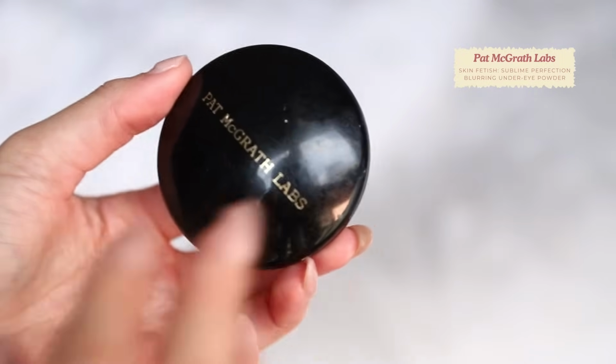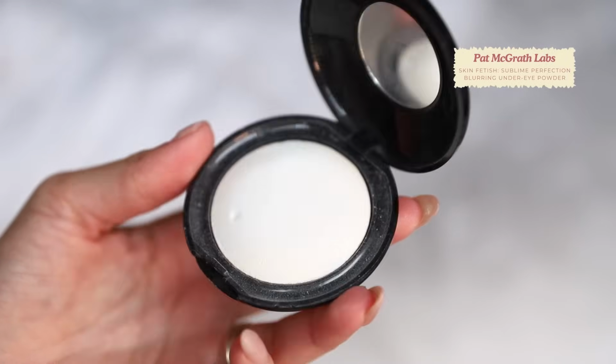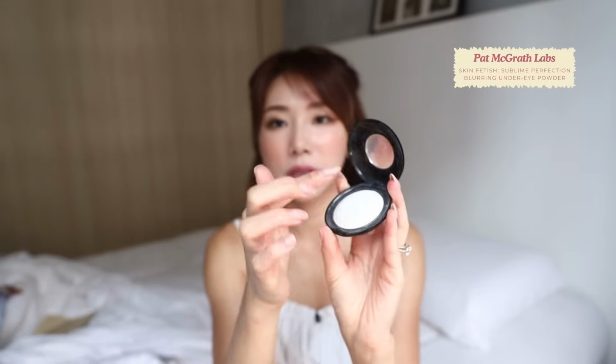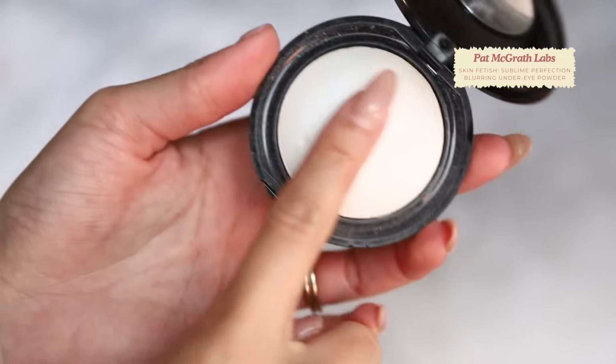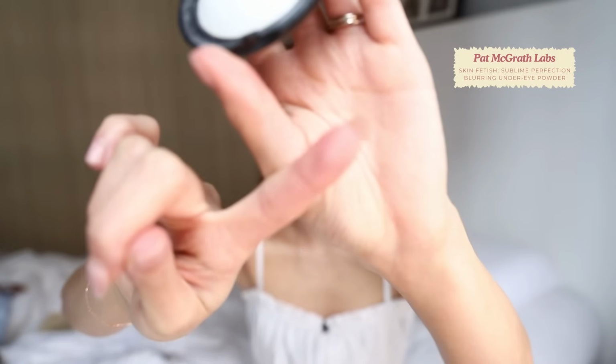Pat McGrath Labs Skin Fetish Sublime Perfection Blurring Under Eye Powder. This is a mouthful, but it looks like this. It's like a nice dome shape. It's quite small and handy, and it has a small mirror. It's just like a powder, like a baked powder, but it is so freaking fine. Like, literally, can you see how it just melted into my finger? Like, it made my fingerprints look like it's half erased.